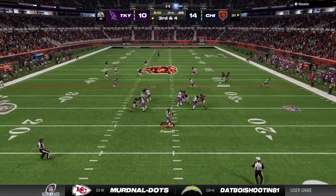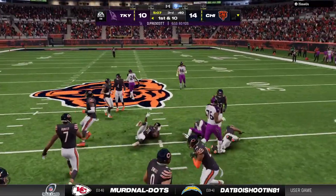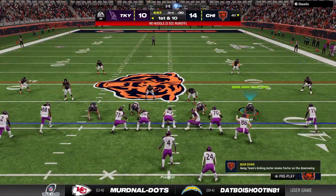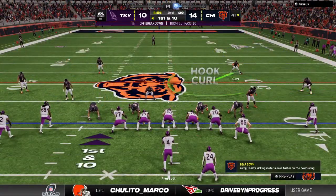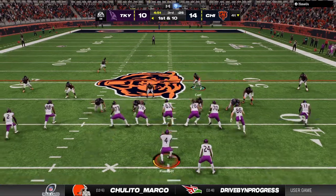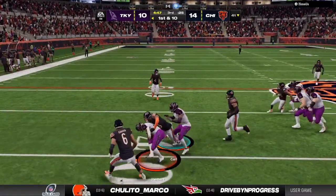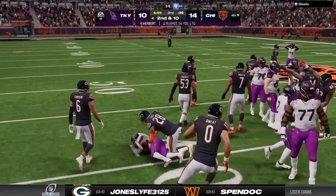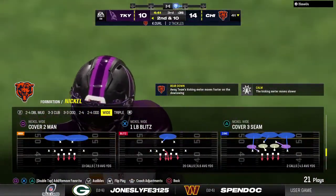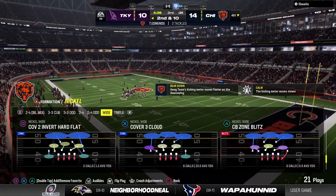Prescott from the gun. Working the middle of the field, and he's got a man complete. And they get him down, but not before he takes it across the 40-yard line. There's a give to Herbert. And they're going to stop him right at the line of scrimmage. Just no cutback lane to be found whatsoever. 2nd and 10.